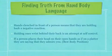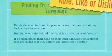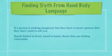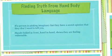Holding one's wrist behind their back is an attempt at self-control. And if a person places their head on their open hands as if on a platter, they're saying that they admire you. This, by the way, is the best body position if you want to attract people to yourself. If a person's picking imaginary lint, they have a secret opinion more than likely that they don't want to tell you. Hands folded in front, hand in hand, shows that you are feeling vulnerable.